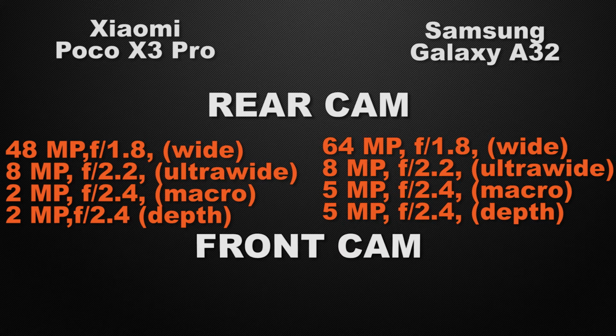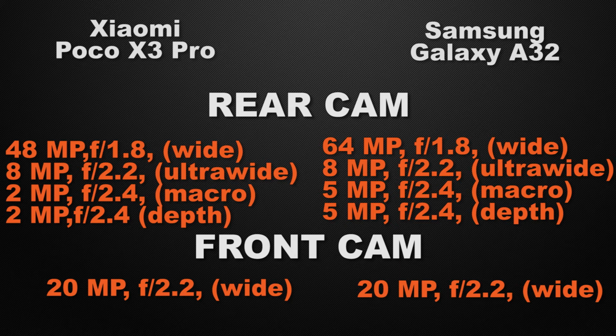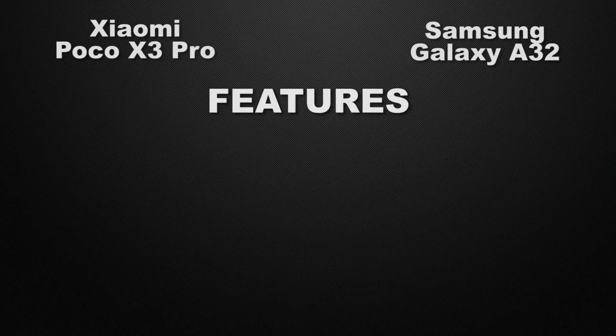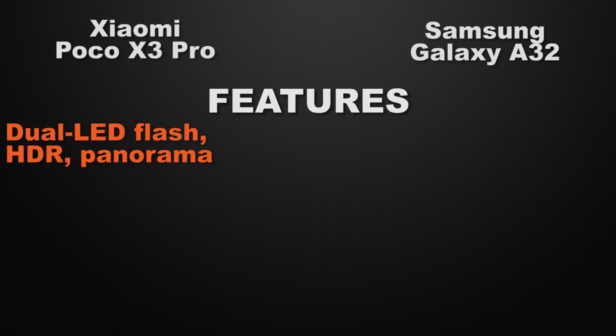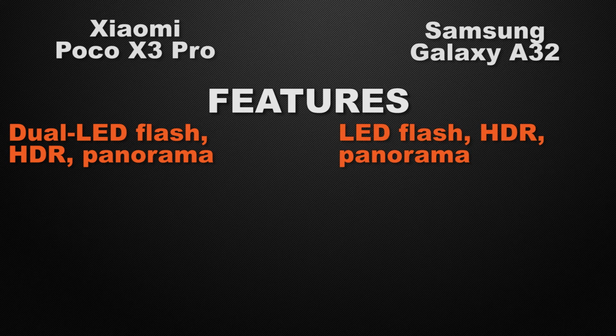And about the front camera of the devices, X3 Pro has a 20 megapixel wide camera, whereas A32 also has a 20 megapixel wide camera. So I will call it a tie here because both of the devices have the same sensor. Let's talk about the camera features of the devices. X3 Pro has dual LED flash, HDR and panorama, whereas A32 has LED flash, HDR and panorama. So the winner here is X3 Pro because it has dual LED flash.